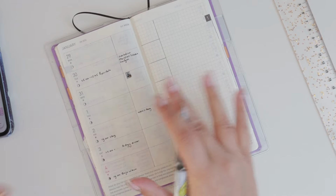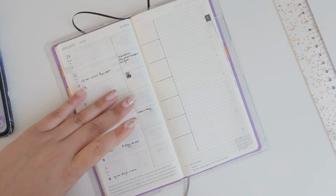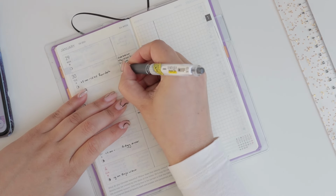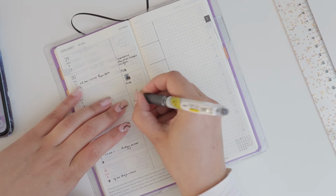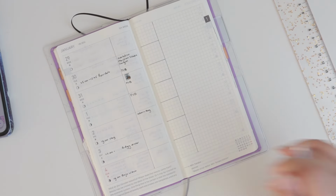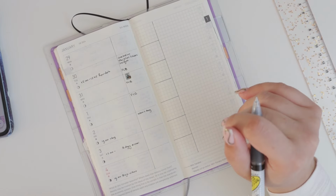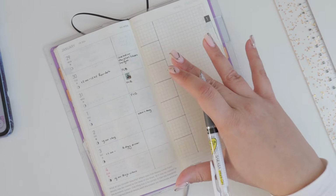Because it all comes down to inspiration at this point. And then I also have client work on Tuesday, Wednesday, and Thursday. And then the rest of the week is all mine, yay. These are all the appointments that I have as far as I know right now.